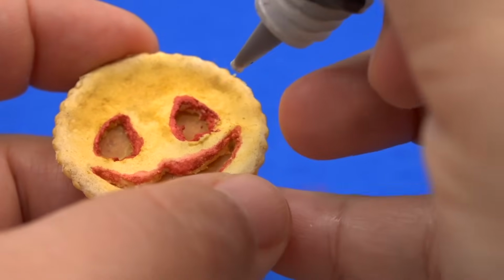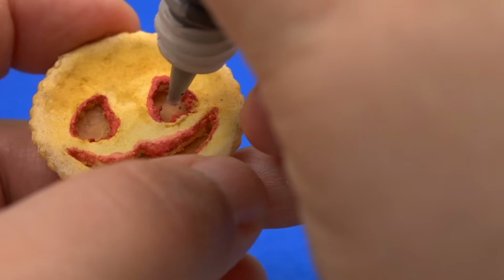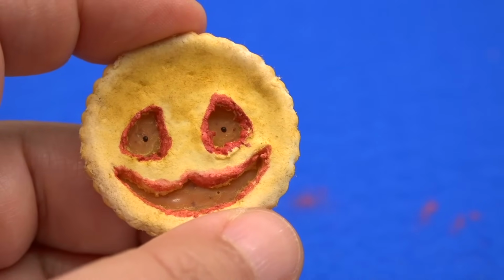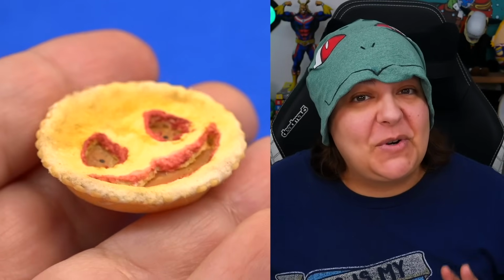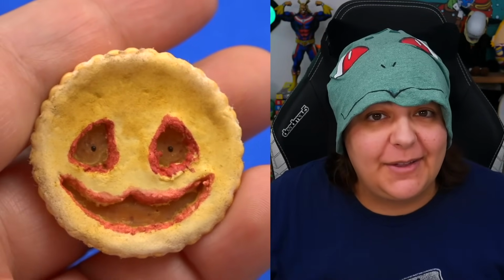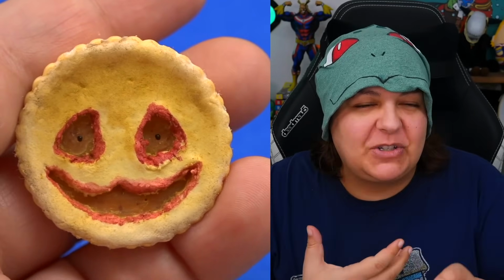And because I'm curious, I kind of want to put little dollops for eyes right in the middle. Just tiny, tiny freaky eyes. Oh, that is creepy. Tiny. Oh my god, that is so creepy. I am from the depths of evil. And here is our creepy pie. Of course, you can go ahead and put the whipped cream or any other decoration that you want, but I feel like it's just making it cuter versus actually spooky.